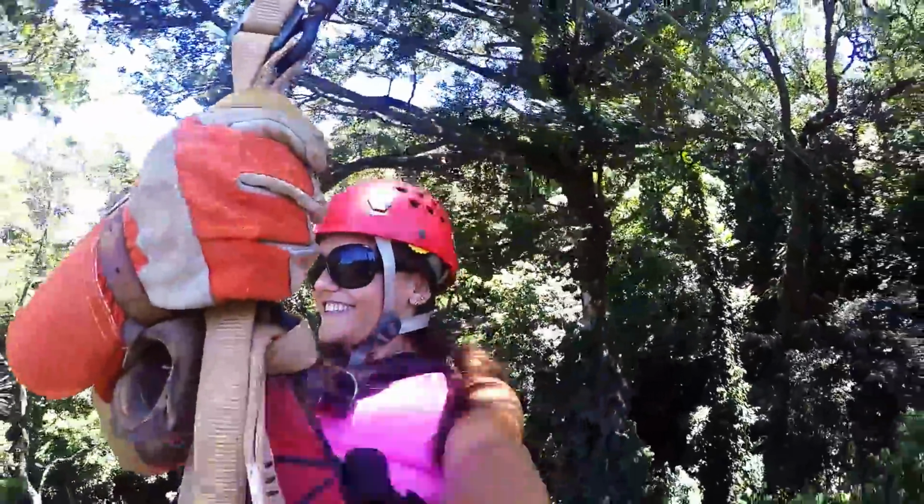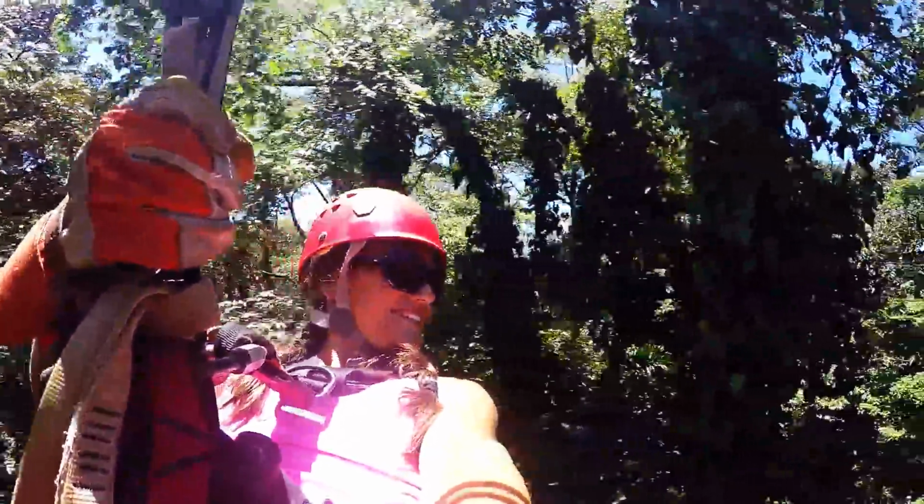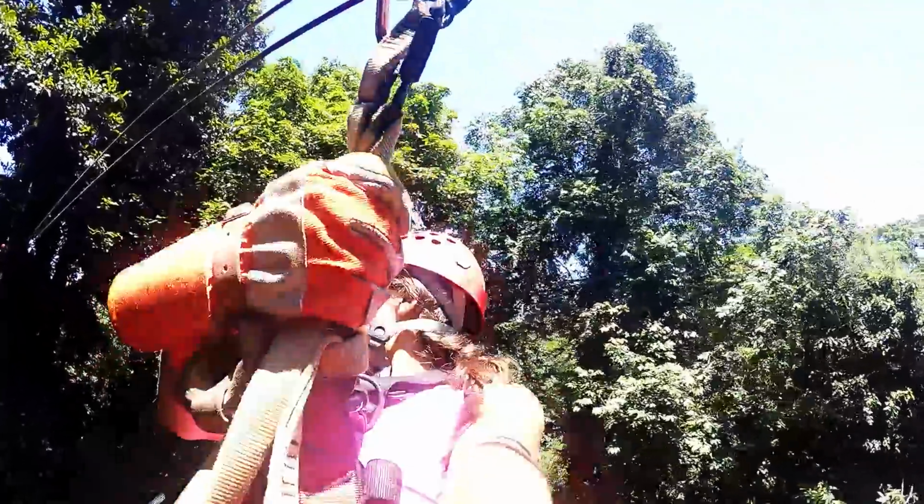Without any safety spiel or instructions, I tie off onto the first zip line and fly through the jungle canopy. At least we had ziplined before so that we knew what we were doing. We felt pretty safe with all of our safety gear in place and all of their equipment looked well maintained.